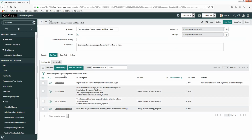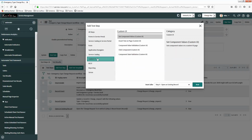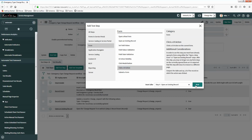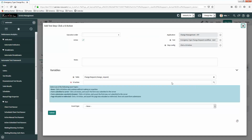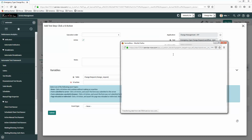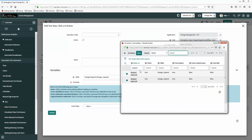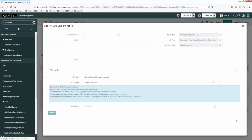If you think about the next step that needs to be done, I need a UI action. Let's see here, not custom though. There we go. I'm going to click on a specific UI action. What I want is for this to be approved, or at least asked for approval. So just search here for the different UI actions. I'm going to look for request approval, grab that one, and submit.